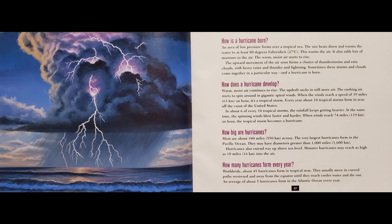How big are hurricanes? Most are about 340 miles across. The very largest hurricanes form in the Pacific Ocean. They may have diameters greater than 1,000 miles. Hurricanes also extend way up above the sea level. Monster hurricanes may reach as high as 10 miles into the air.